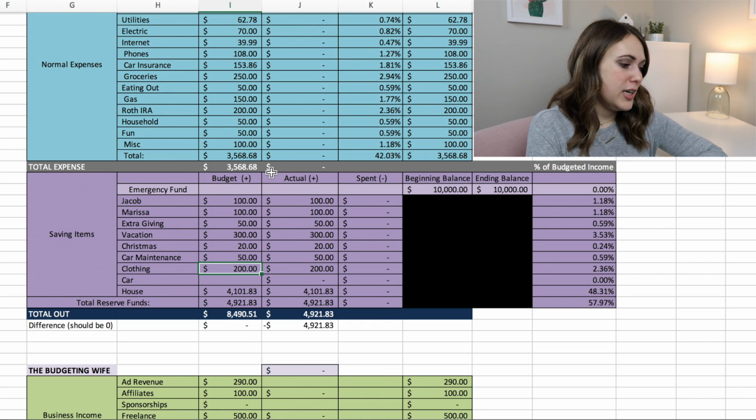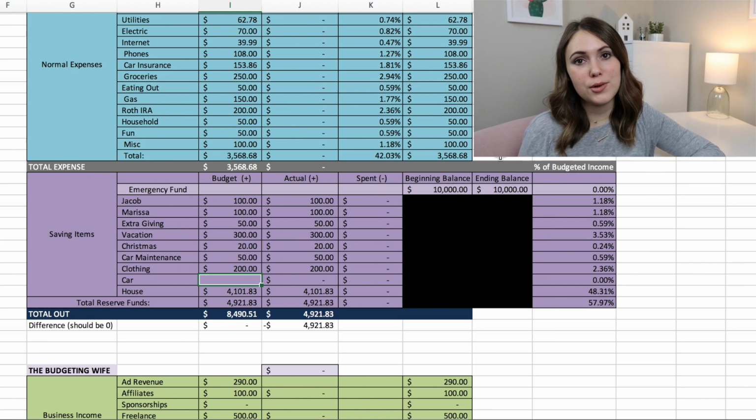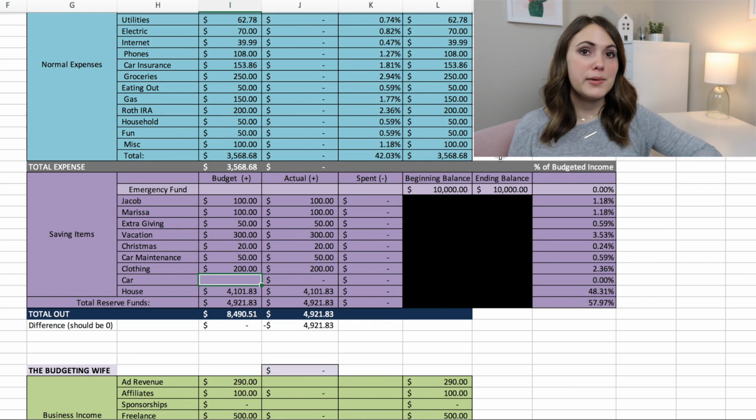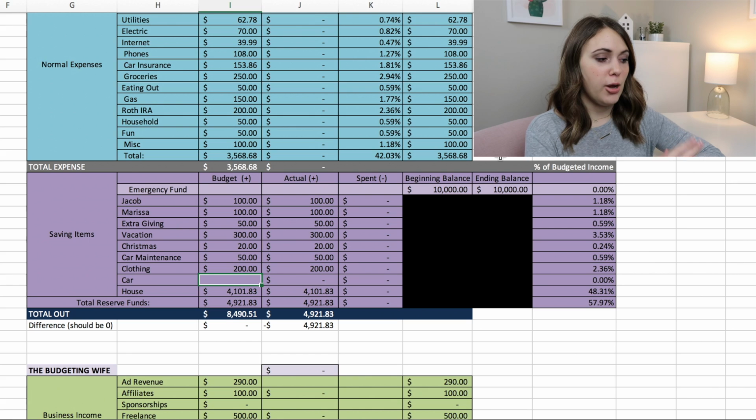And then we have our car fund, which we are not putting any more money into, and we do have money sitting aside. I also forgot to mention the black part here is all blocked out because I haven't showed you guys our February budget report, and that will be coming out soon. So you'll have to wait for that video to come up before you see our balances for our sinking funds.